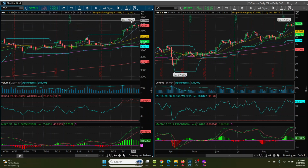See that? 37.15. But the key to watch is that 37 flat level, okay? So we got to the high there, but just look at the closing. 36.77, we closed there at 36.63. Close there at 36.80, and so far we're closing the rate at 36.70. So 37.00 is going to be the key.